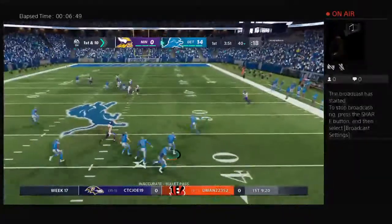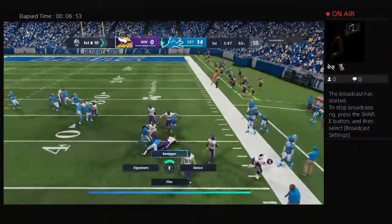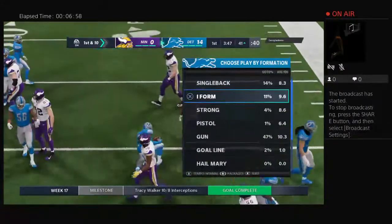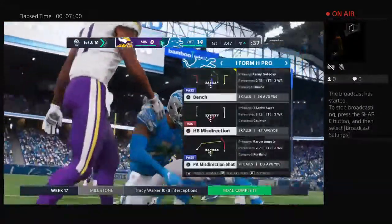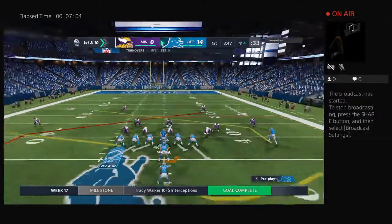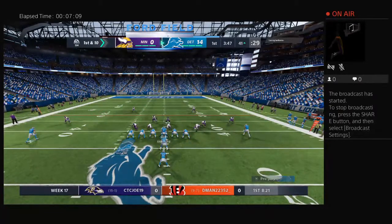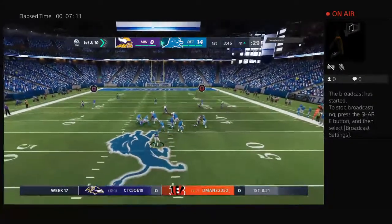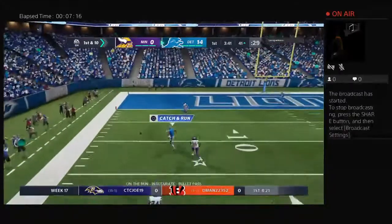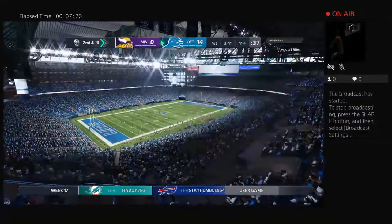Into heavy traffic, and it's intercepted. Picked by Tracy Walker. And he's able to get it back to the 41-yard line. The rookie was trying to push it downfield, but the safety bit him. And he'll learn that you have to hold the safety. And you do that with your head movement, your eyes, sometimes your shoulders. Hold the safety so that you can get back to the throw that you really want to make. He got so excited thinking his guy was open that he made it easy for the defensive back to go get the football. He was trying to find Marvin Jones that time.